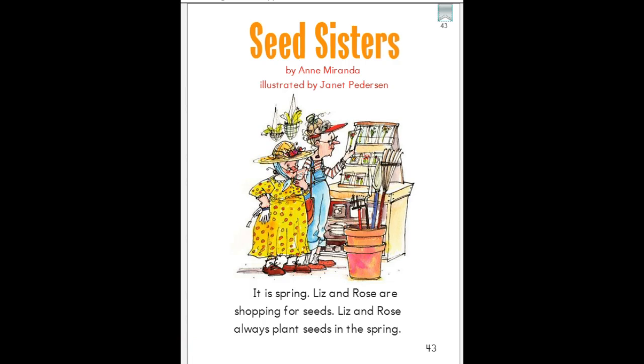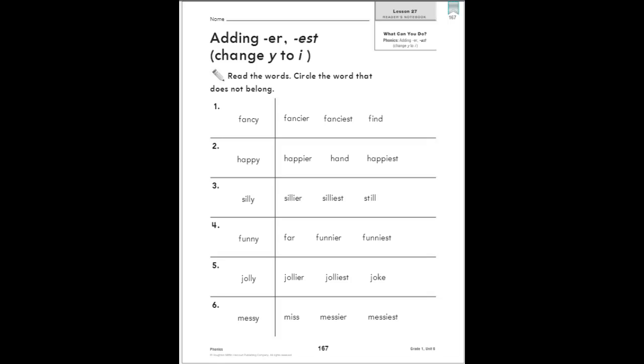Now let's check out the reader's notebook pages where we can practice adding ER and EST when we need to change the Y to I. The first page in your reader's notebook where you will practice your phonics, where you are adding ER and EST with words that end in Y, is page 167. Here you're going to read the words and circle the word that doesn't belong. So you're looking for fancy, fancier, and fanciest. So for each word, you're looking for the ER and the EST. You're going to circle the word, though, that doesn't belong.